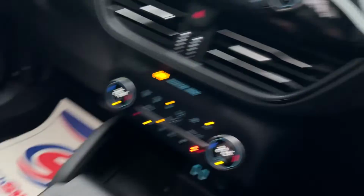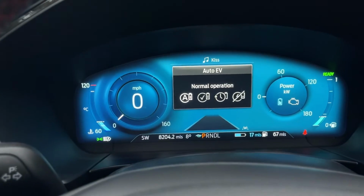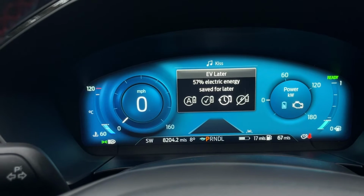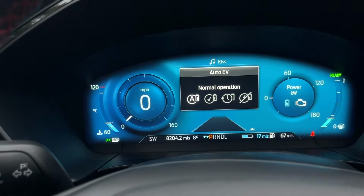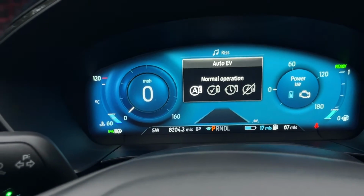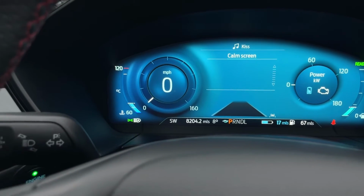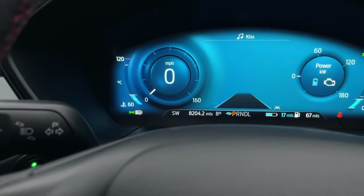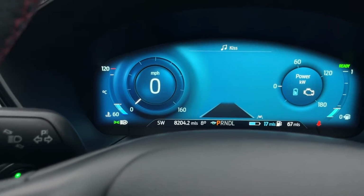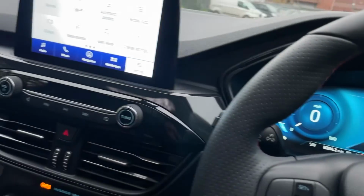Also, what we do have is a button that says EV. If I was to click on that one, we can go through normal operation, all electric driving, energy saved for later, or normal operation. That's actually meant to be charged by engine, but the engine's running. Anyway, so you've got 4 individual modes of how you'd want to use your electricity, whether it be a regular petrol car, a hybrid car, a fully electric car. You can tell it how you want it to operate. So it's a very clever, very dynamic vehicle. So that's about that with all the buttons.